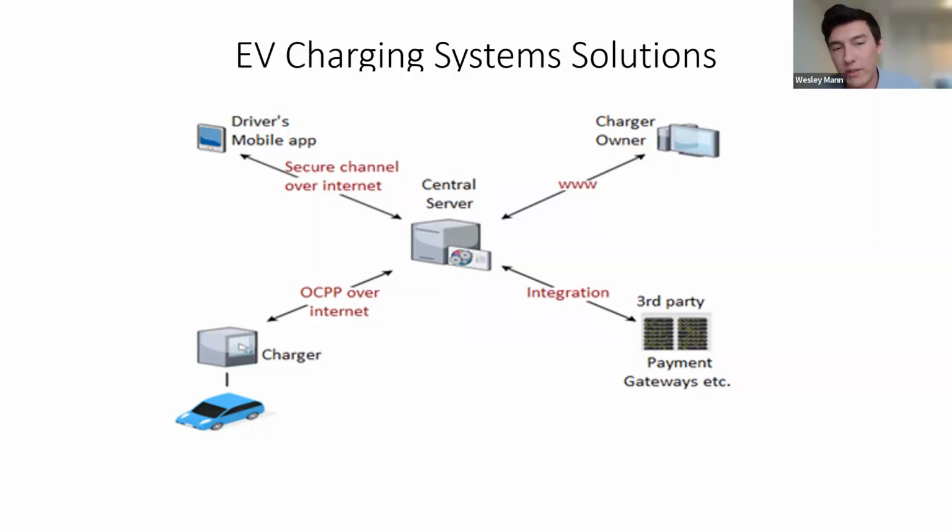So on the bottom left there, you can see the chargers themselves, which would be charging the cars, and then the OCPP system would connect through the internet to a cloud server, and then the cloud server can handle your integration systems. Like you can have a third-party payment solution, or you can have an app that you can manage or monitor your consumption of your charger in real time.